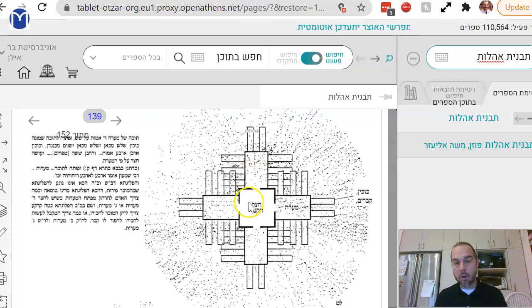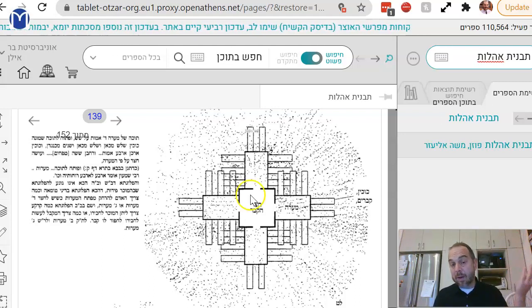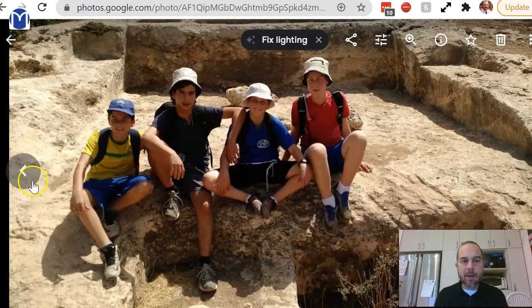There'd be holes in the rock, where you would dig down and then in, and they would just place the dead inside the area, for the body to decompose. These are pictures I took of my son and his friends. We went on a tiyul, and you could see there are indentations. There's a tiyul right around Yad Binyamin.